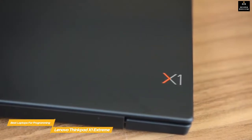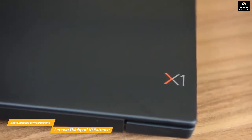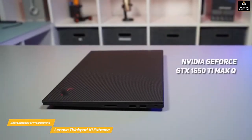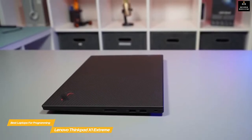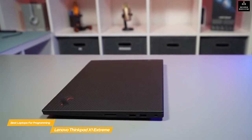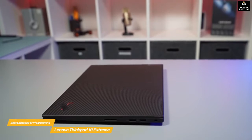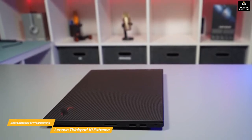For internal hardware, the base configuration offers an Intel i7 processor that you can bump up to an i9 for maximum computing power. Graphics are handled by an NVIDIA GeForce GTX 1650 Ti Max-Q with 4 GB of onboard memory across all configurations. Internal RAM ranges from 8 GB on the low end to a maximum of 64 GB. For file storage, the X1 Extreme offers SSDs with capacities that range from 512 GB to 1 TB.